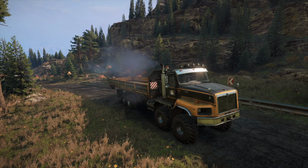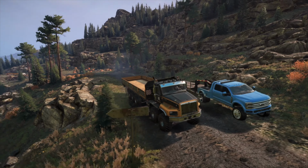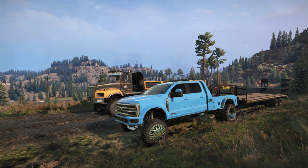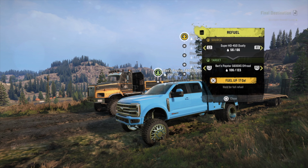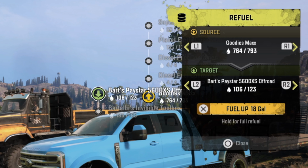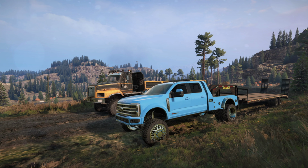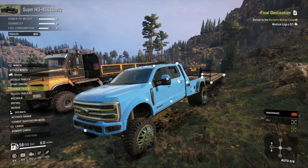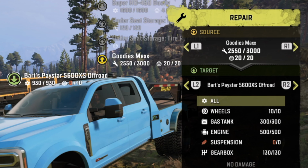Let's look at a fully modded truck. Not only can you leave trucks around with gas tanks on the back of them, but you can leave your modded trucks lying around. This guy is going to have a lot of gas and a lot of repair parts. So let's look at those. Let's go to refuel, and we're going to pick our BART Paystar at the bottom there. Then we're going to go into the dually here, and look at that: 764 gallons just in the truck itself. So let's fuel that up. Boom, hardly phases it. And just to quickly mention, this also applies to repair parts. Modded trucks are going to have a huge amount of repair supplies for you as well.